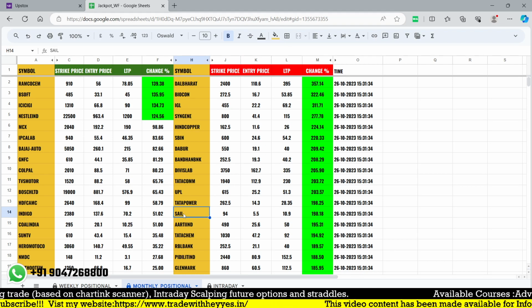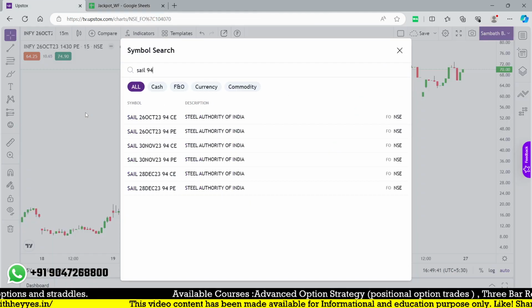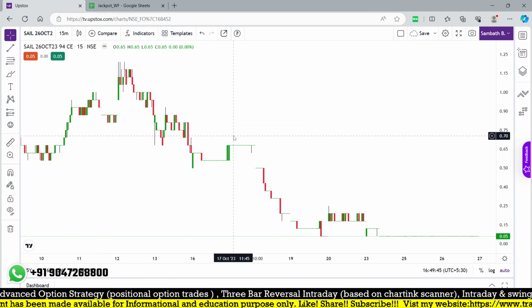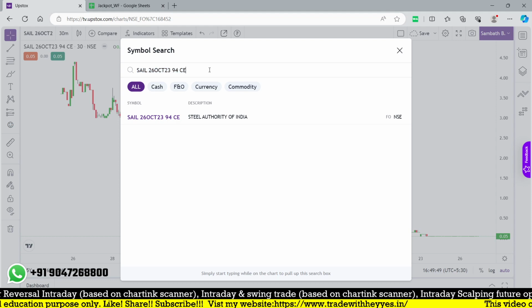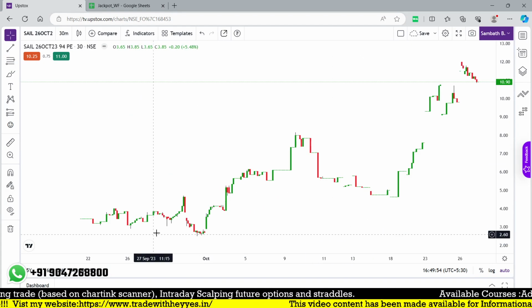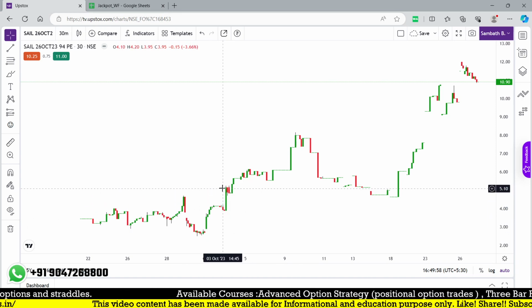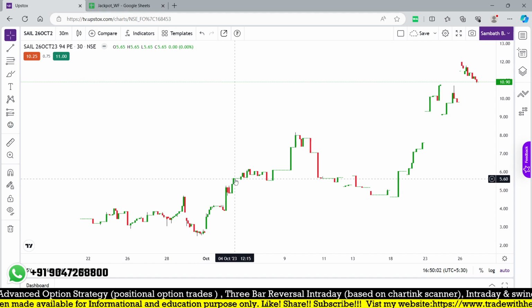This trade based on our positional strategy was triggered: 94 put option 5.5. It should be a put option triggered on the 4th or 5th of this month, I think. This contract started in October at 5.5, maybe triggered at this point, around the 4th of October.